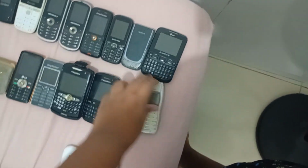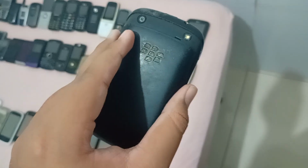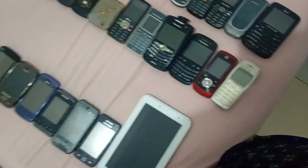Here's my Nokia 11080. Got one in 2023. Here's my Motorola Rocker EM25. Got one in 2024. Here's my Blackbird Curve 9320 on Clivo. Got one in 2023. Okay, I've activated my plan.